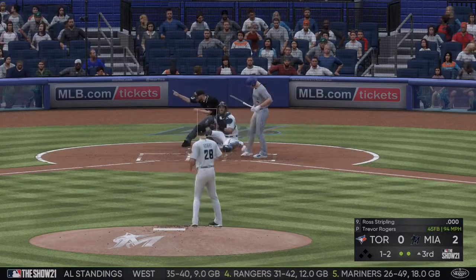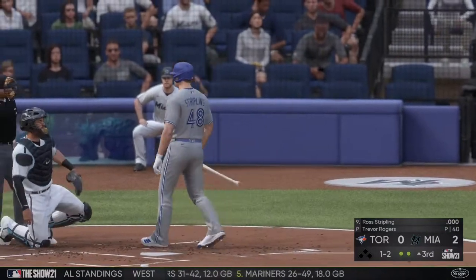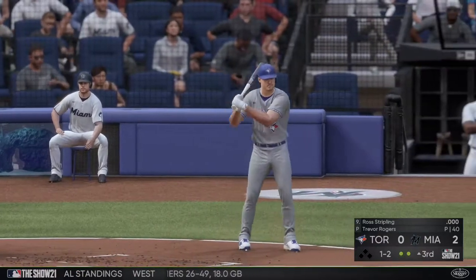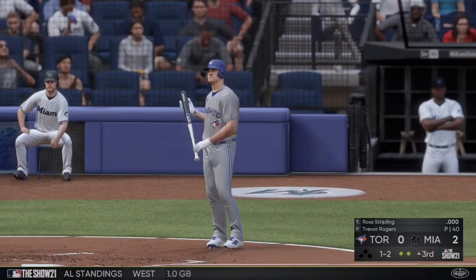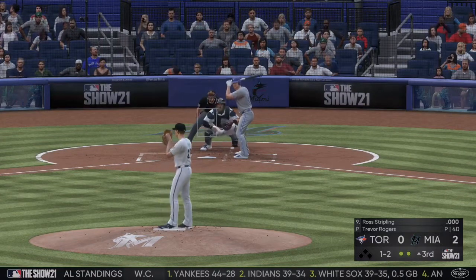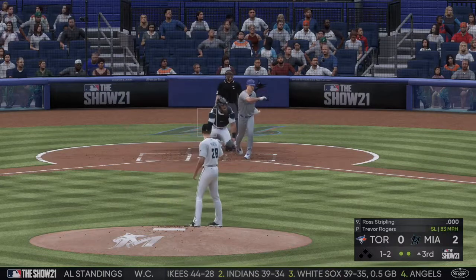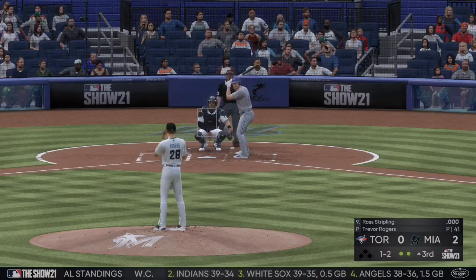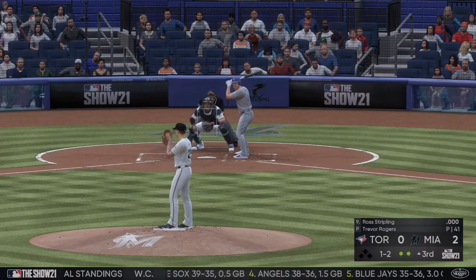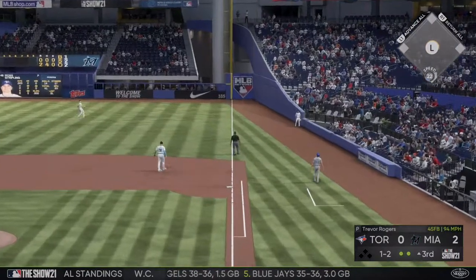Called strike on the inside, and he can't believe it at the plate. It's 1-2 now. Trying to strike out the side. Here it is. Neither guy willing to give in, and the at-bat will continue. Looked like he was cheating a heater right there, a little bit too far out in front. Got to find a way to keep his hands back. Again, another foul ball.